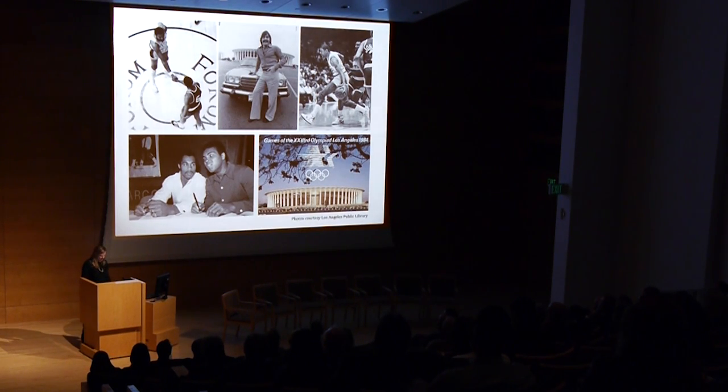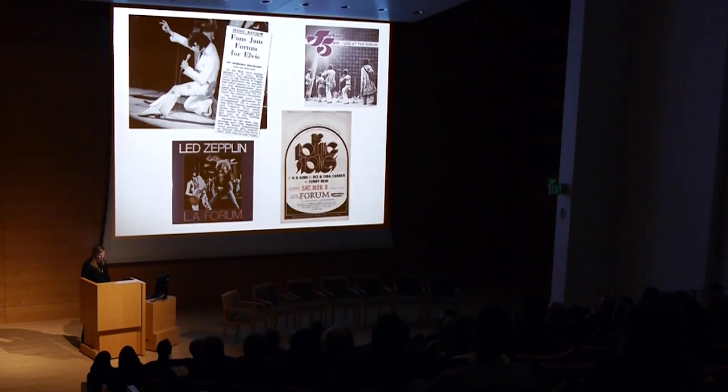In addition to its architectural significance, it's an important cultural icon and a place of collective experience. It was home to legendary players Wilt Chamberlain, Kareem Abdul-Jabbar, and Magic Johnson, and it hosted the 1984 Olympics. And of course, it was an important entertainment venue, hosting countless musical events dating back to 1968. All of the biggest names in music played at the Forum: Elvis Presley, the Rolling Stones, Bob Dylan, Led Zeppelin, and many, many more.